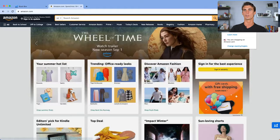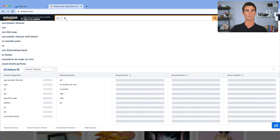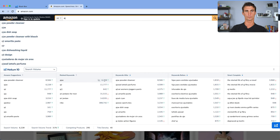This is the Amazon search bar method. If you do have Helium 10 and you start doing this, it's really cool because it'll show you different results. Let's say I put AJ. This is the autocomplete up here, and then this will actually show you the search volume. But let me turn off Helium 10 and assume that you're not going to be using this tool, and show you the free way to do this.